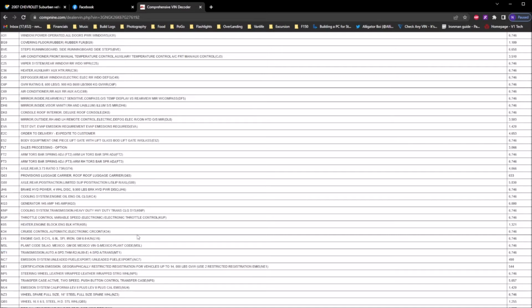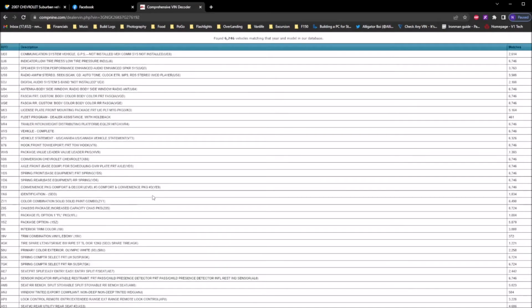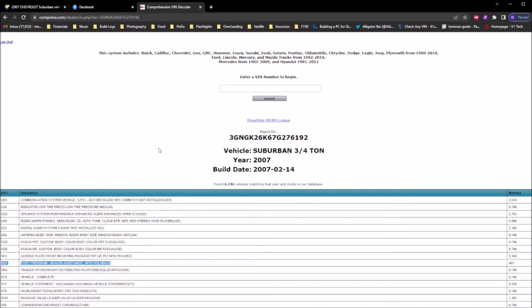So I've since learned that in 2008 they went to the 6-speed transmission, which is significantly better. So for anyone wondering, I wouldn't buy a 2007 for that reason. I also was able to see in here that this was a fleet vehicle, so this VQ1, so this means it was government owned, which we will confirm on the next page.